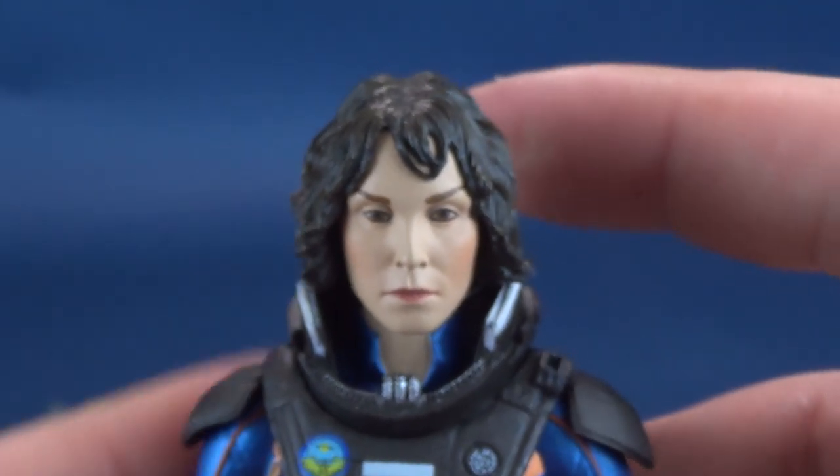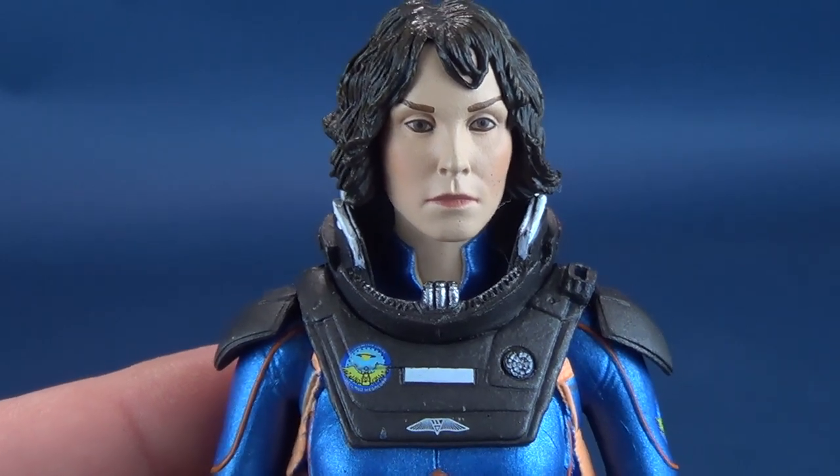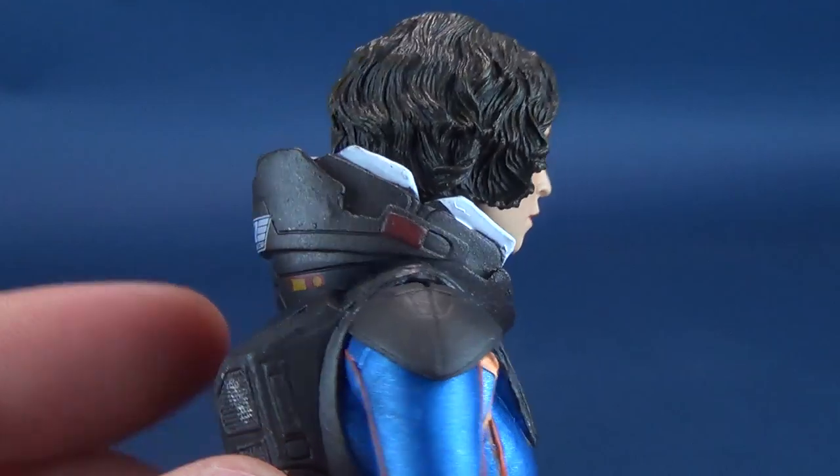But overall, I'm pretty happy with the head sculpt. It's close enough, and based on the time frame of when these figures were first released, I think NECA Toys did a pretty good job on a likeness of Elizabeth Shaw.